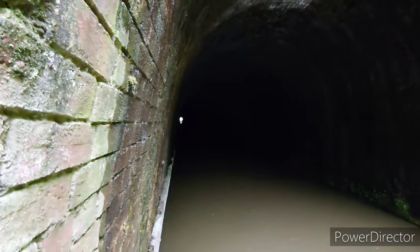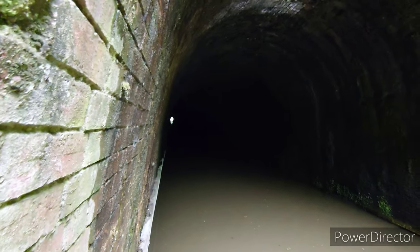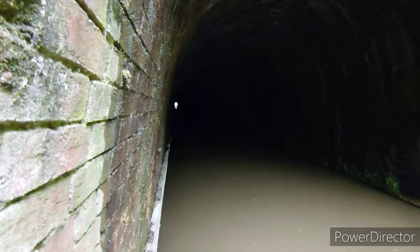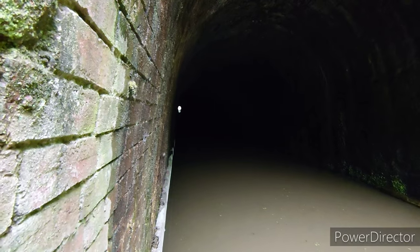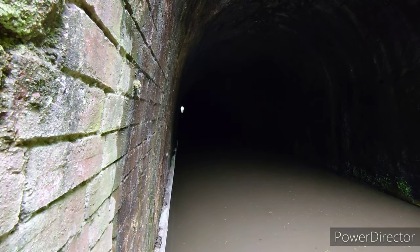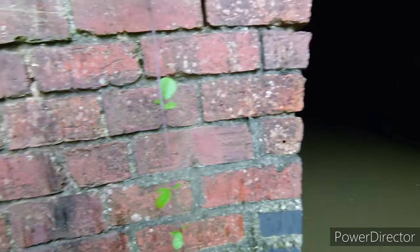Whoa! Wow, that's a long way down there. Hello! What an echo! Anyone there? Oh, that's amazing. Where's my torch? Ah, got caught in a bramble. I'm not sure. Hang on.